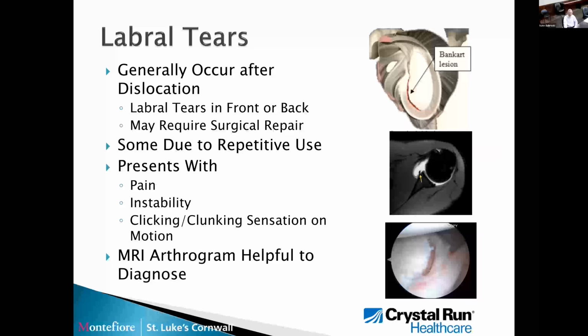So, labral tears are generally related to injury after a dislocation. This is a side view of the shoulder. This is the labrum surrounding it, and this reddish area is showing where the dislocation is. The ball comes out down into the front and to the bottom, and it causes a tear in the labrum. The labrum, again, is that bumper of tissue around the shoulder socket. Some labral tears are due to repetitive use, so they're not specifically injury-related.